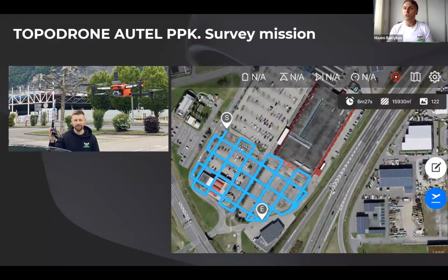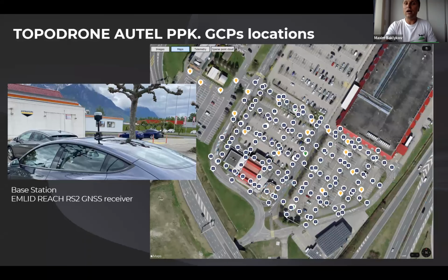And I would like to show data processing on our test polygon, where we measured a lot of checkpoints. We use Autel with already pre-installed PPK solution, and we fly with a double grid mission. And before the flight, we measure a lot of checkpoints everywhere in the area to evaluate accuracy, to compare a point cloud, which is created from Autel, with the checkpoints.